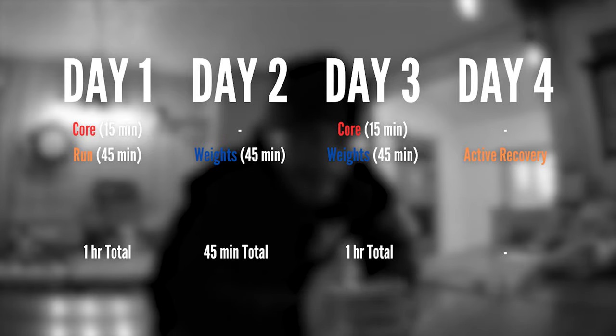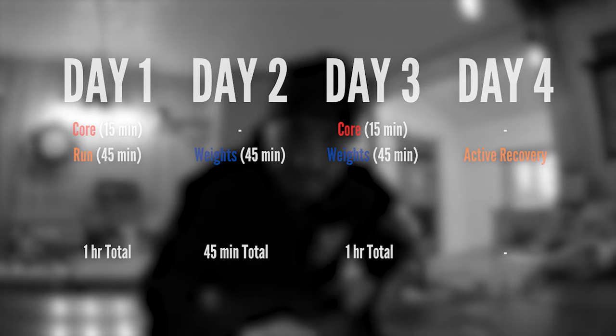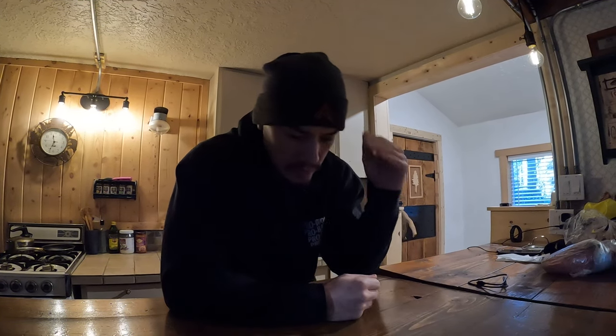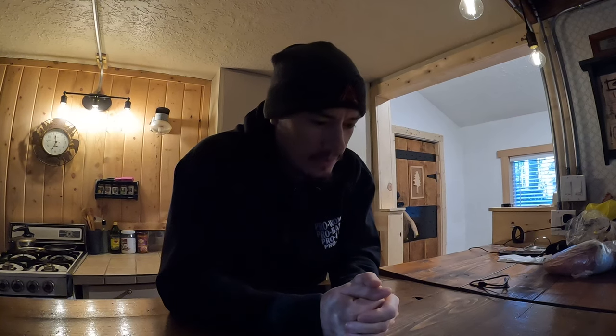So today I will not be holding myself accountable to any type of exercise, physical exercise. Of course, I have obligations, I have things to do. So it's not like I'm not gonna do anything and I'm just gonna sleep all day. But as far as holding myself accountable to, like, today I need to exercise, nope, that's not what day four is about. Day four is about rest and recovery.